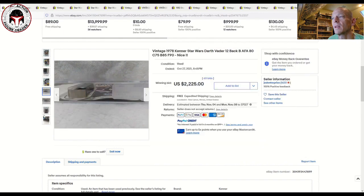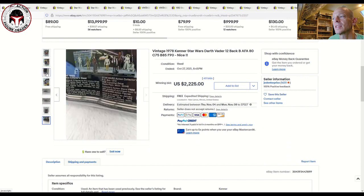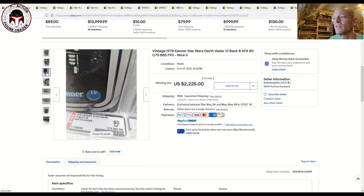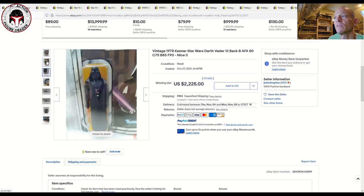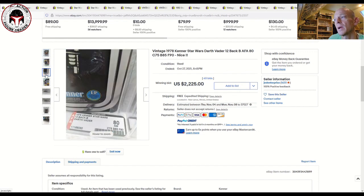But I'm not trying to say it's not a beautiful item, it is, but it just seems a little overgraded. It was graded 75 for the card, blister 85, figure 90, overall 80, 12-back B Vader. The blister and the figure looked amazing. It's just the card. I mean, the 75 card subscore is probably correct, but I don't think this is an overall 80. I think this is more like an overall 75, in my opinion.